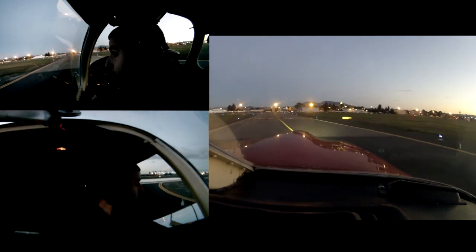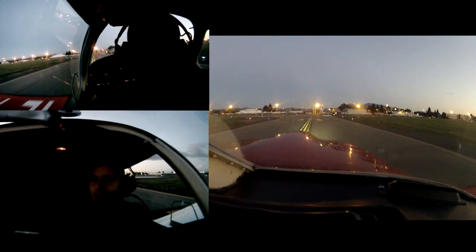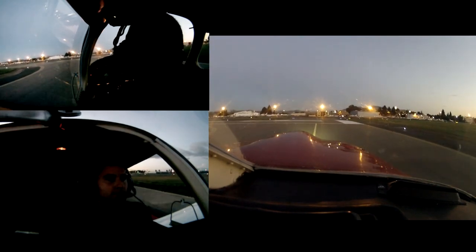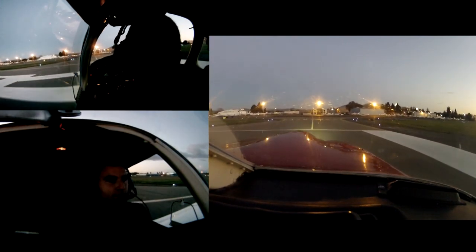0047 Zulu, wind. Concord ground, Cherokee 1109, actually, it's crane 1 right for Sterling. Cherokee 1109 X-ray, Concord ground, taxi to Sterling via Foxtrot. Via Foxtrot to Sterling, 09 X-ray.